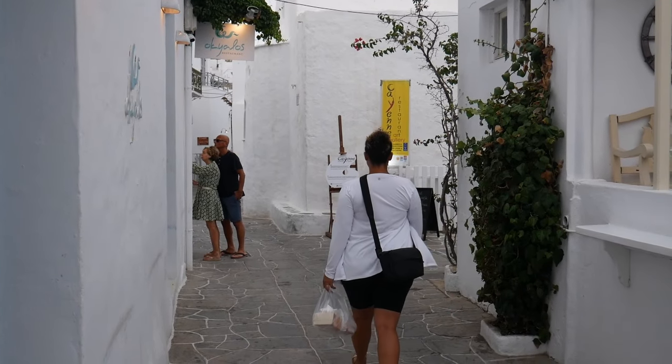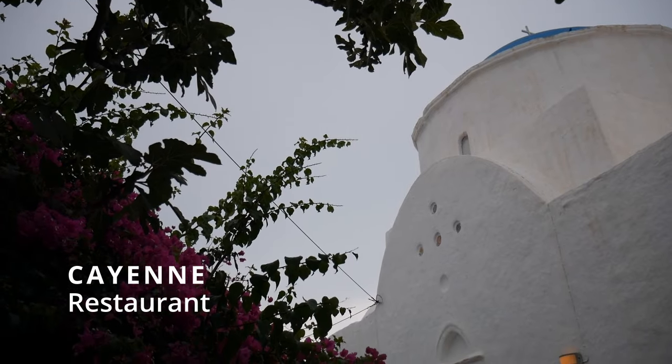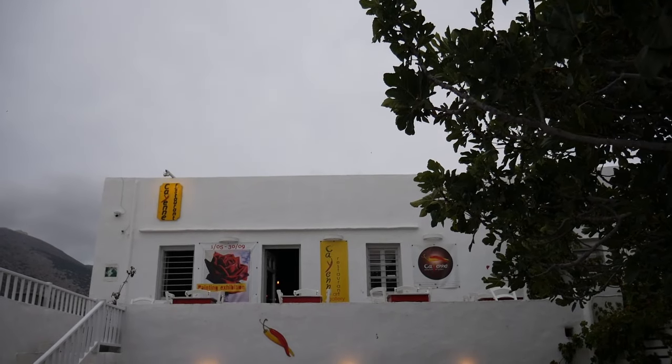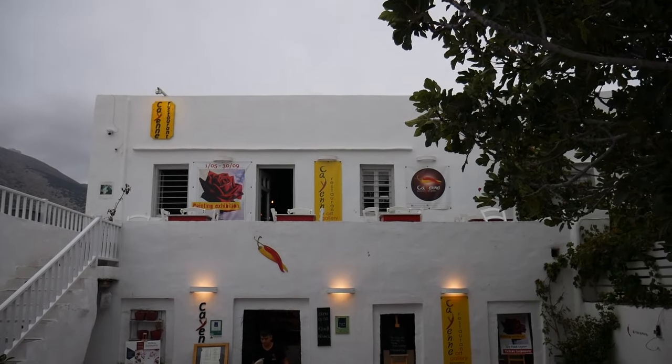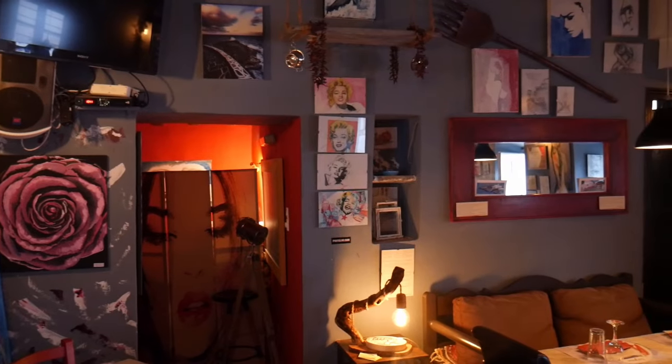About a 10-minute walk from Artemonas is Apollonia, the largest village on the island. And we are at Cayenne Restaurant. This is a place that we stopped by yesterday, just walking through the town, and noticed something really special about this restaurant. The owner is the chef, and he is also an artist. He actually has his art gallery on the second floor of his restaurant.